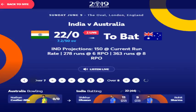So, Coulter Nile towards the left-handed Dhawan. Short, wide, cut, 4. Great shot, but it was a gift from Nathan Coulter Nile, and Dhawan's too good of a player to miss out on that. In nick or out of nick, he's crashing that to the boundary for 4, and it's 31 without loss.